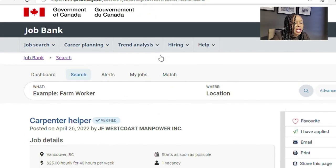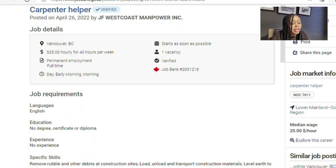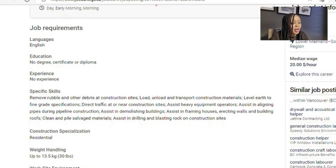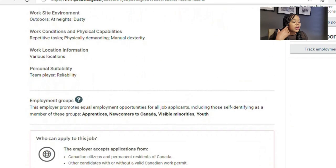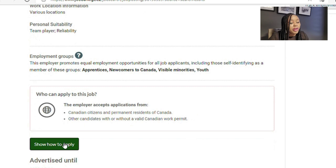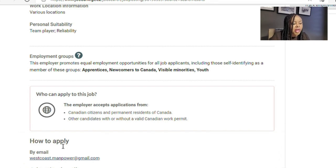The next we're going to look at is carpenter helper. You can see that you don't need to be a carpenter, you are just a helper to these guys, maybe helping them to lift and bring things, helping the main carpenter. No degree, no experience needed, $25 hourly. You work in residential, and the location is various locations, so you'll be traveling or moving. How to apply is by email. Who can apply? Canadian citizens or permanent residents of Canada. Other candidates with or without a valid Canadian work permit can apply.